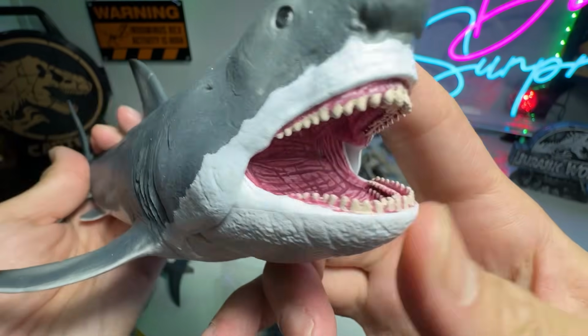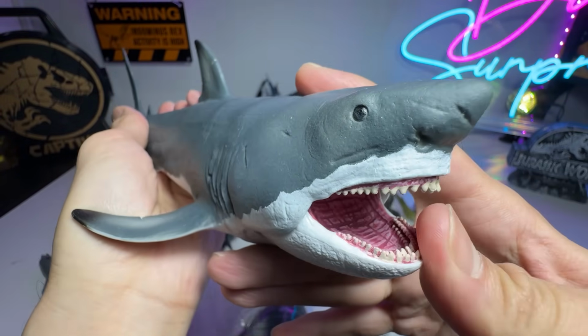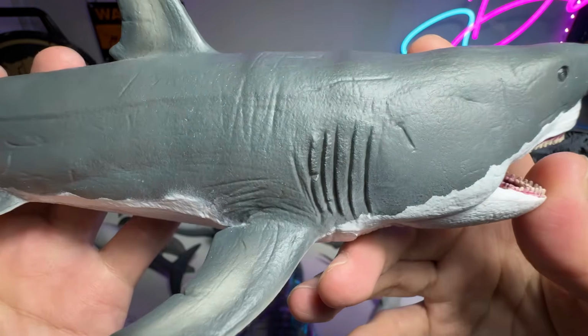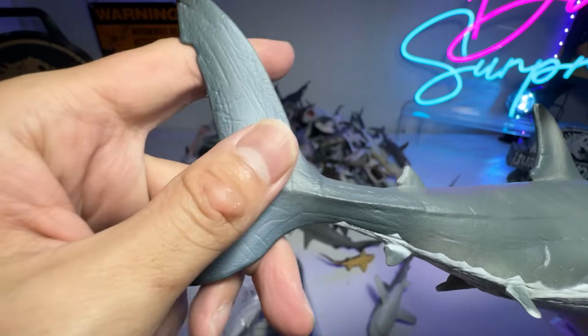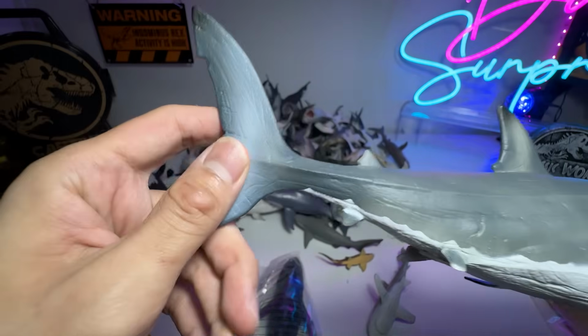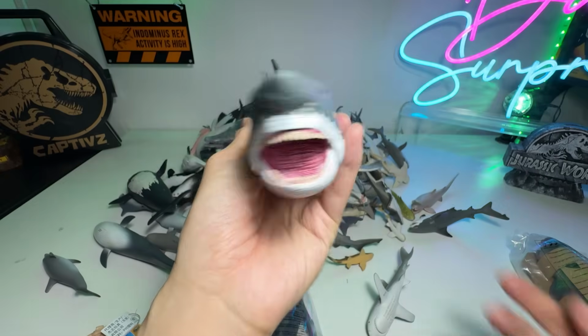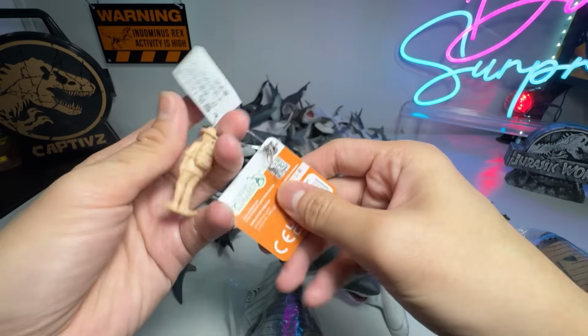It has a movable jaw, a mouth with articulation, and you can see the rows of teeth inside. I love the battle scars on his body. Yes, plenty of scratches and scars on his body. I love the tail, made of very soft material. Beautiful. One of our better looking megalodon, okay?